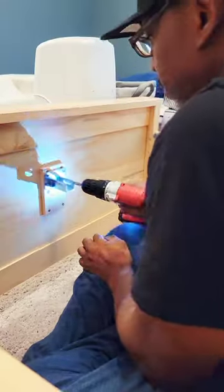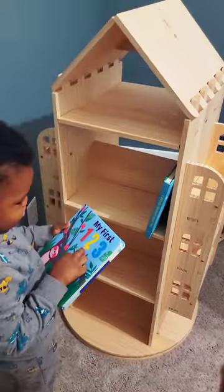When he turned one, we turned his crib into a convertible bed and now he gets a twin bed. Although we added a rail because he's still a wild sleeper.